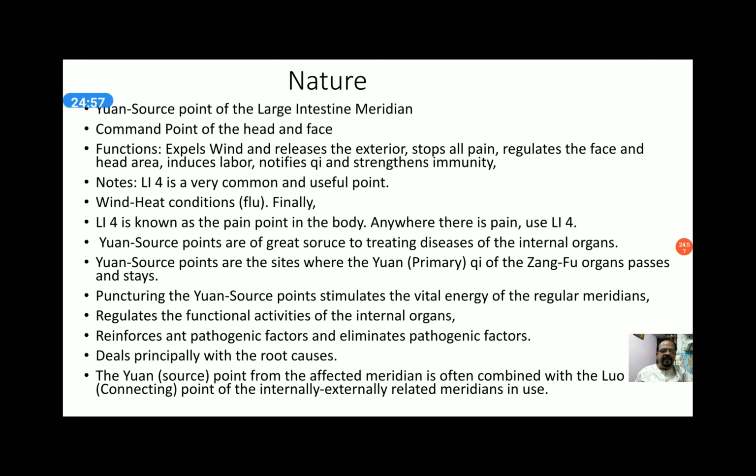Yuan source points are great for treating diseases of internal organs. Once the external pathogen affects the body and is not cured, it becomes an internal pathogen. So the yuan source points are very good points to control or cure the internal organs. Whatever the internal organs may be, whatever the Zheng organs, it takes care of the internal organs.